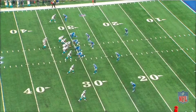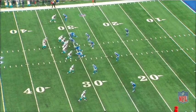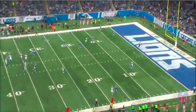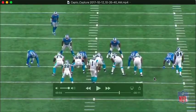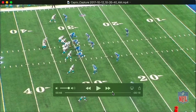Okay. The other thing I wanted to point out, and let's talk about it as the play goes on. Let's take a look at this play real quick. Cam's going to take the snap. Watch him hold the safety, give that pump, and then just absolute perfect placement on this ball. But let's go back. I want to show you something here. It's something for the Panthers and Cam to look out for.